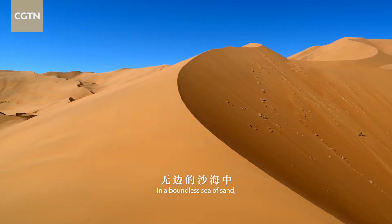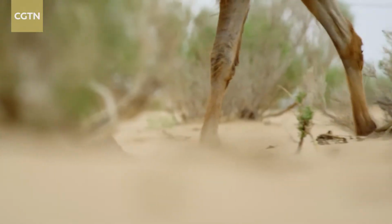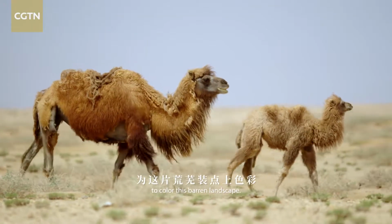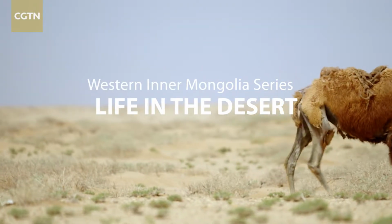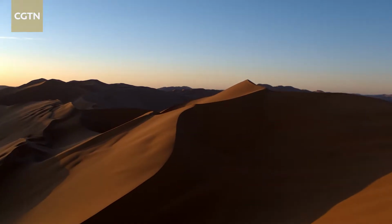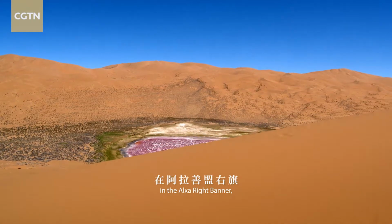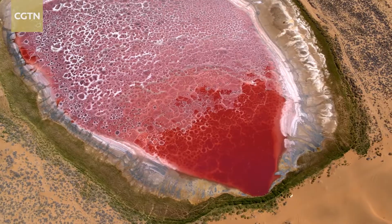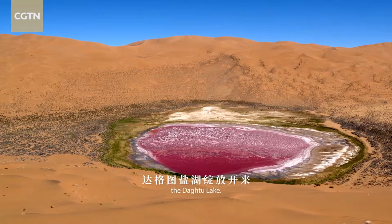A boundless sea of sand, undulating waves are frozen in the searing heat. Yet life is always there to color this barren landscape. From June to July, in the Alxa Right Banner, the hinterland of the Badain Jaran Desert, presents a special ruby, the Daghtu Lake.